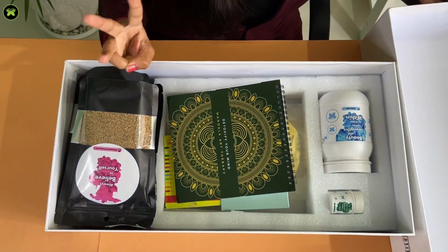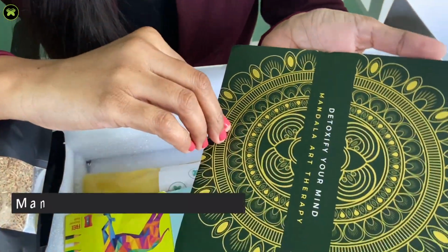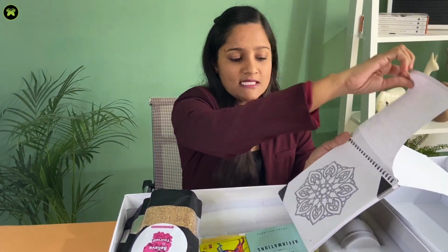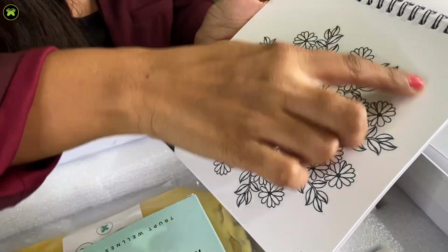Here comes our second box. So each kit will contain 3 boxes. Yes, so this is the second one, and this is the Mandala Art Therapy booklet. The uniqueness or speciality of this mandala booklet is you will get the simpler mandalas at start, and as you go further, the complexity of the mandalas increases.